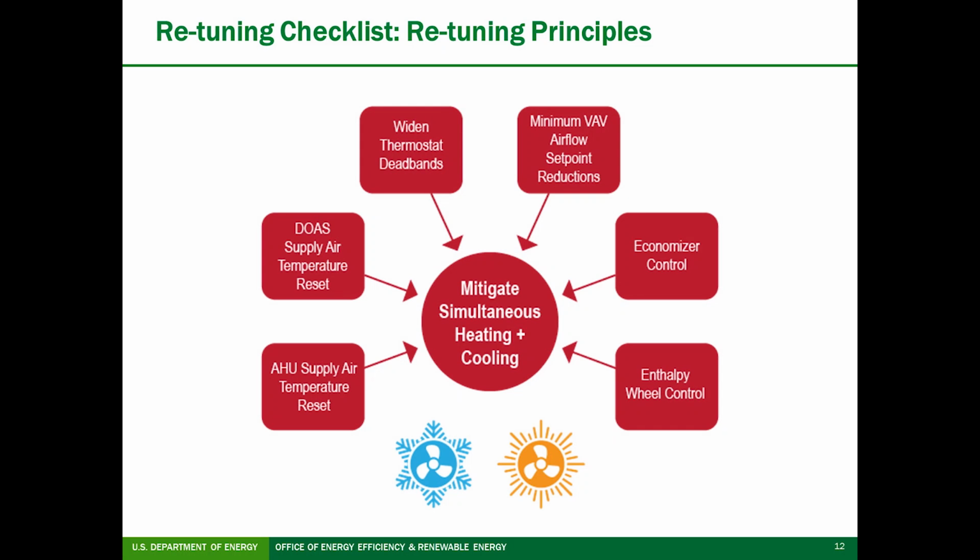The third principle is mitigation of simultaneous heating and cooling. Building HVAC infrastructure is often composed of systems that have the potential to sequentially cool, then heat an airstream before it enters the zone. And it's not uncommon to encounter systems where the conditioned air may be sequentially heated, then cooled, then heated again under improper control. Two measures that can work in tandem to address these issues are supply air temperature reset and minimum VAV airflow set point reductions.